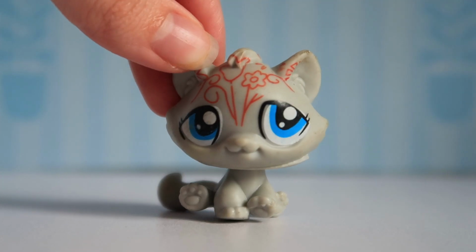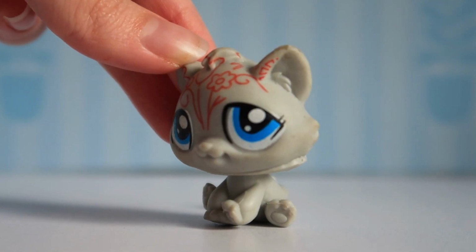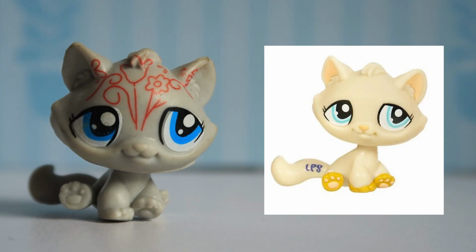And speaking of the bobblehead, our next pet looks like he has a bit of a tumor growing out the side of his head. Somebody get this man to the veterinarian, we gotta operate. Out of all of them, I feel like this one here is the closest resembling to an official LPS. Not in overall quality or anything like that, but I do remember a sticker-eyed tabby cat that is kind of similar to this, at least in the eye design. So I'll try and find an image of it and put it next to him.